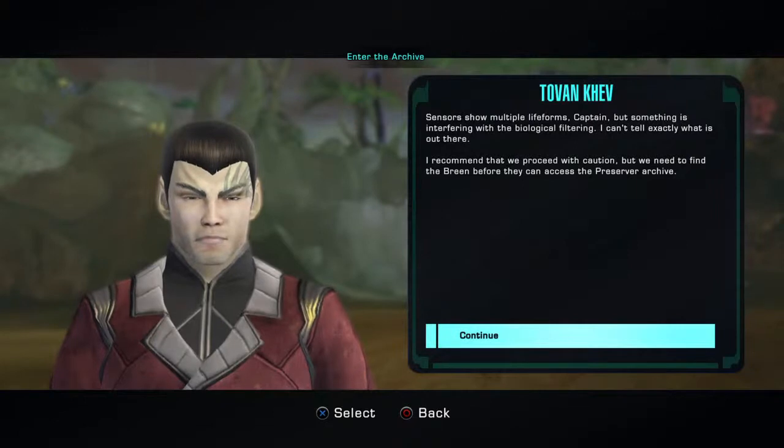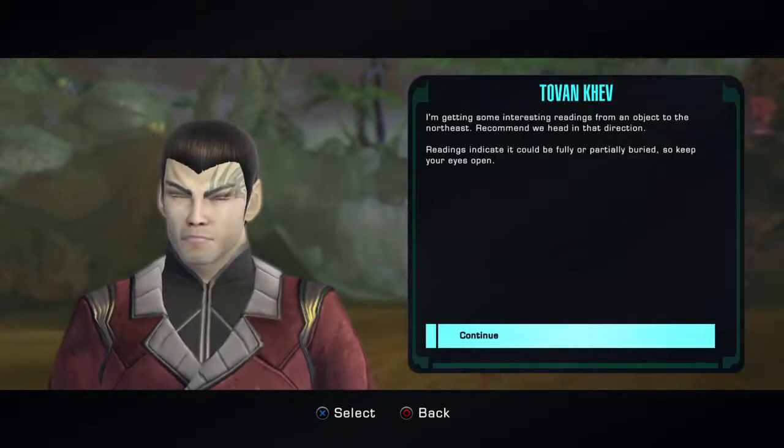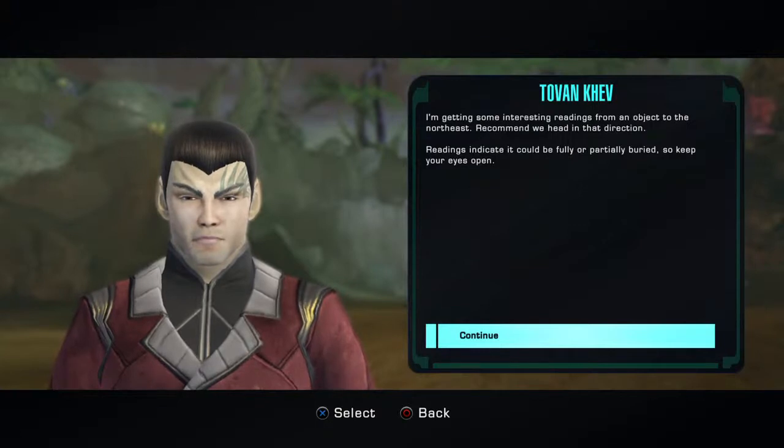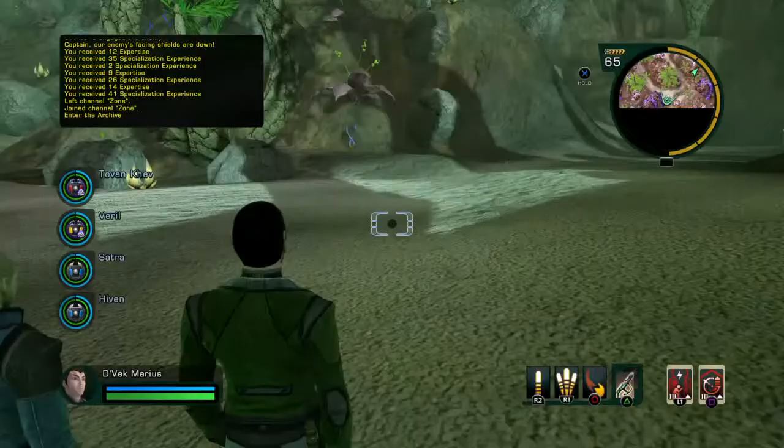Sensors show multiple life signs, Captain, but something is interfering with the biological filtering. I can't tell exactly what is out there. I recommend that we proceed with caution, but we need to find the Breen before they can access the Preserver Archive. I'm getting some interesting readings from an object to the northeast. Recommend we head in that direction. Readings indicate that it could be fully or partially buried, so keep your eyes open.